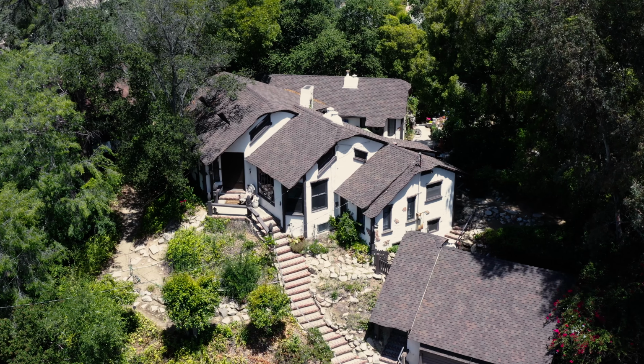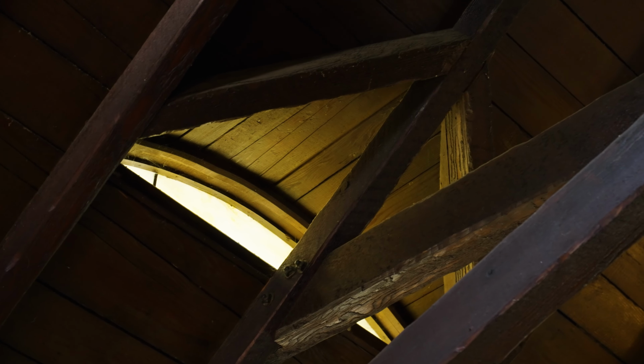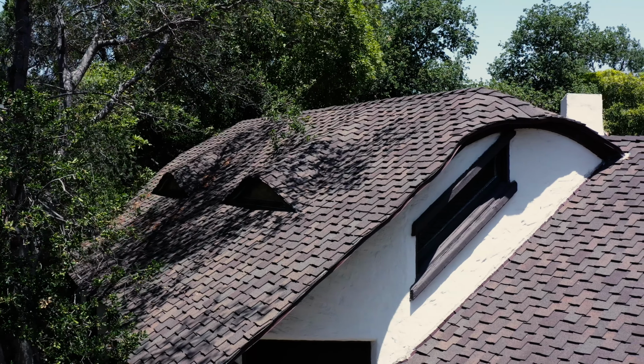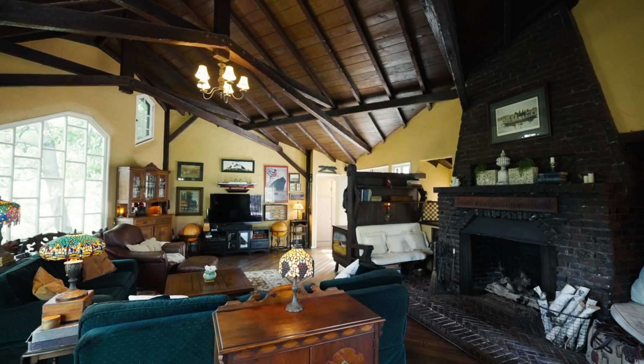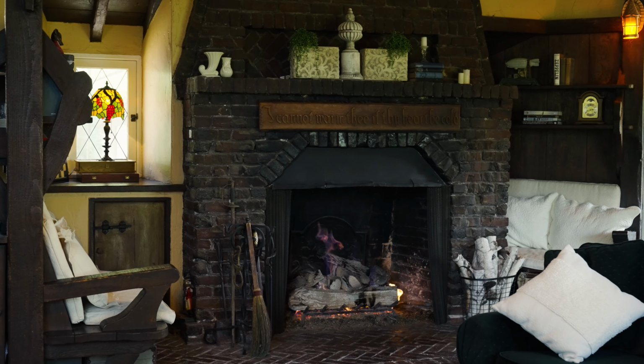When visiting this property, you'll notice a ton of charming features, including the amazing, unique windows, all of the built-ins, and the fantastic architectural detail. One of the highlights of this property is the very impressive grand hall living room with open beam cathedral ceilings and a very special inglenook fireplace.